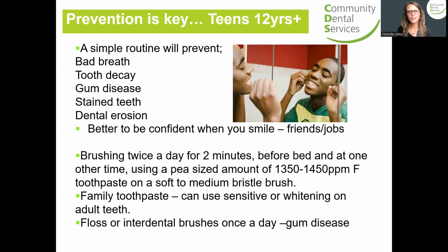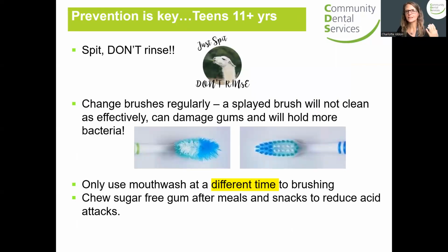And the best way to avoid gum disease is to brush twice a day. It's very simple. It's nothing extra. Doing those interdental brushes will disturb bacteria in between your teeth that your brush can't reach. So it's a good idea, and you can do it any time of the day. It doesn't matter. Again, spit, don't rinse. Don't rinse off that lovely fluoride. Keep it on your teeth for at least half an hour. Same as all the other ages. Keep that brush in nice condition, and then it will do a good job at keeping your teeth clean.